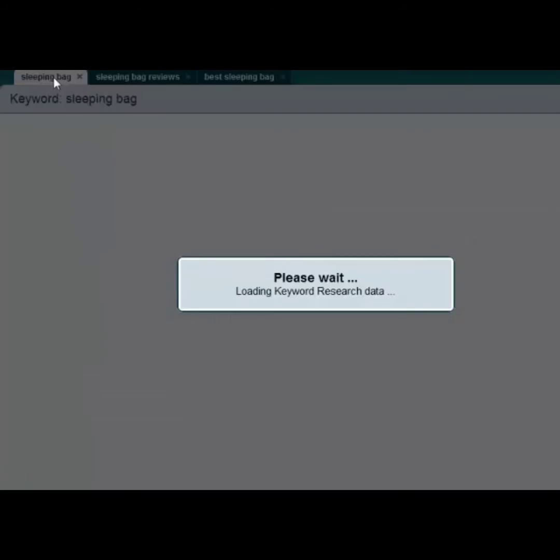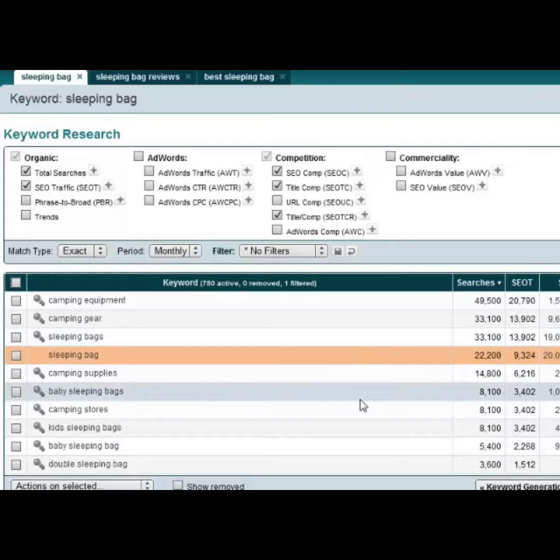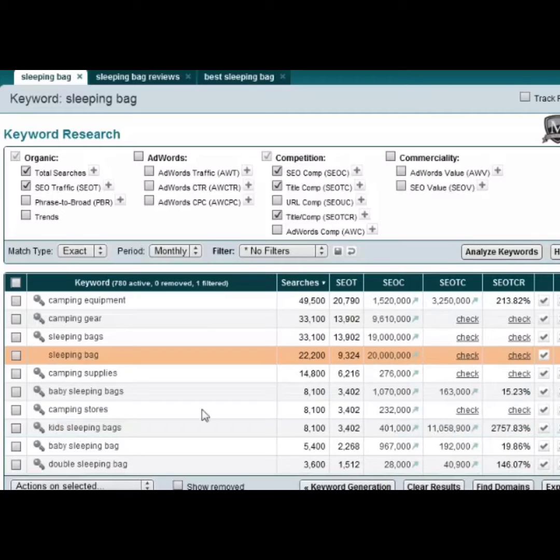So that pretty much covers keyword research. Again, you want to start looking for some low competition keywords. Let's say my initial idea was kids sleeping bags. Let me bring this back over here. So let's say my initial idea was kids sleeping bags, and I go ahead and bring that up, and there's 11 million websites using that in their title tag. Right there, I'll just cross that one off the list.